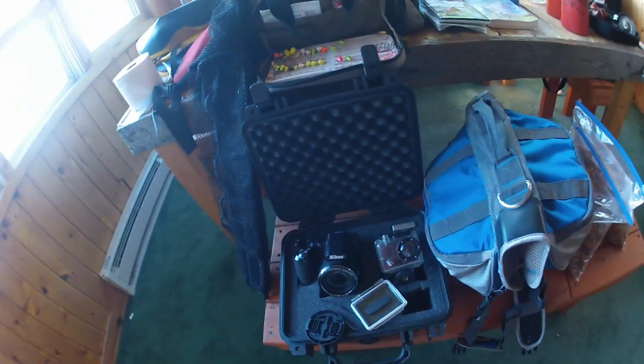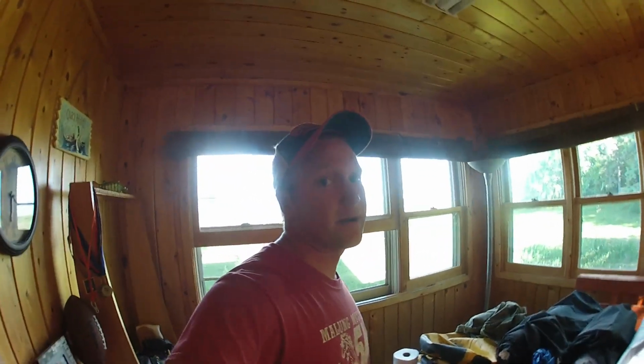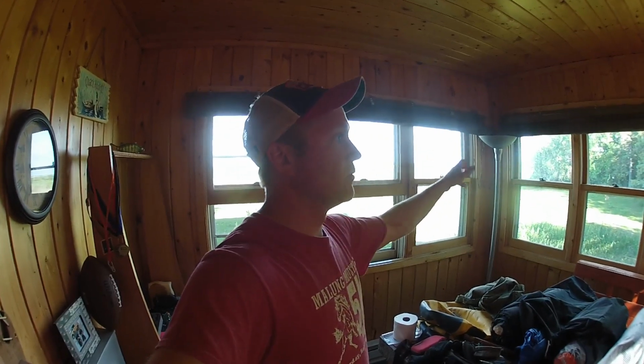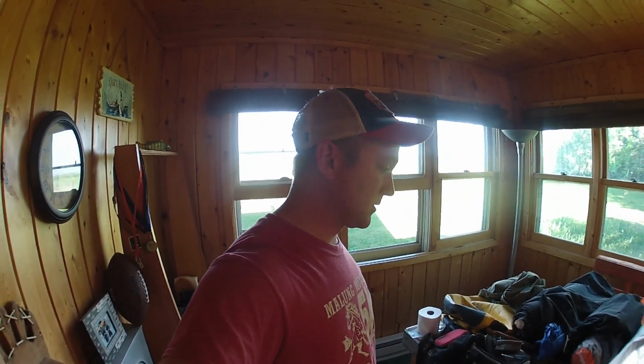As far as filming goes, in addition to the GoPro that I'm using right now, I'll bring in my Nikon. I guess the main benefit of that is if there's say a woodland caribou or a moose or whatever that's a couple hundred yards out. With the GoPro, you can't zoom in. It's great for close-up stuff, but not zooming in. And the Nikon will take care of that. So hopefully we see a woodland caribou or a moose.